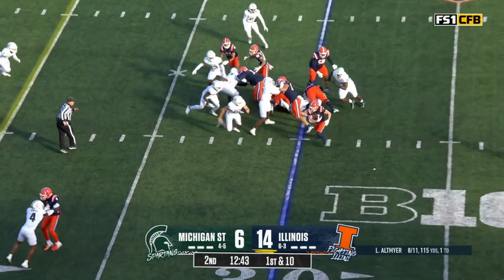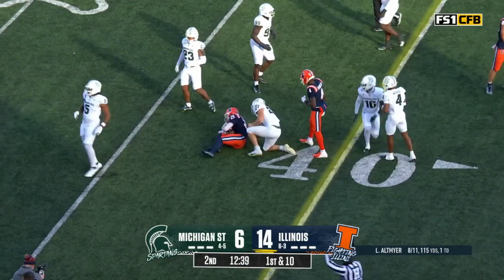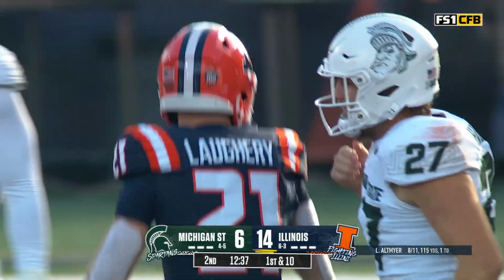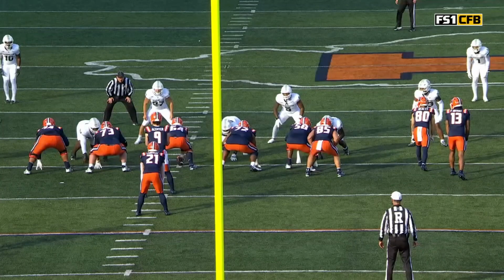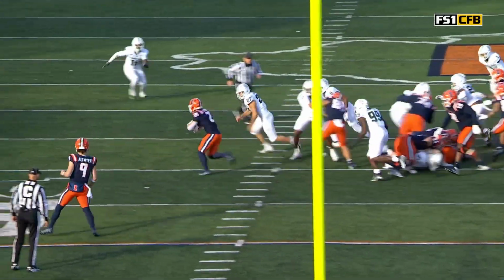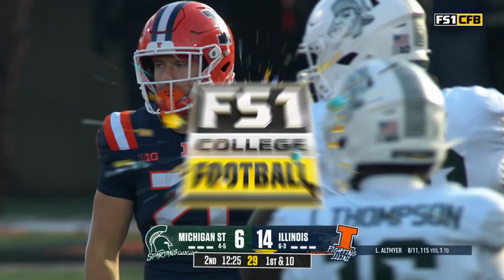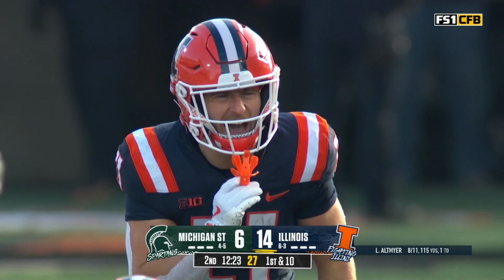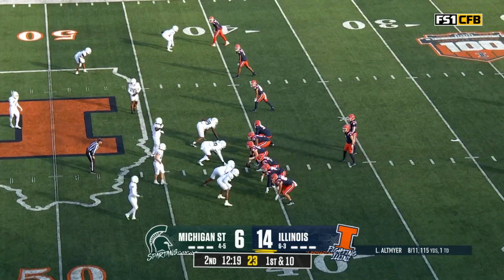Handoff on 1st down. And this will be a nice run for Aiden Lawfrey, redshirt sophomore. 5 carries, 2 receptions last game against Minnesota, but they want to feed him a little bit more today. Boy, just nobody home on the backside of the defense. You can see Cal Halliday coming up the field from that linebacker spot. And it's just getting the fit wrong. Losing contain.